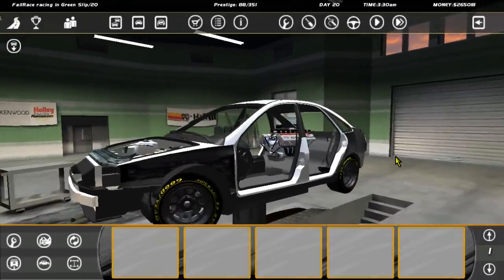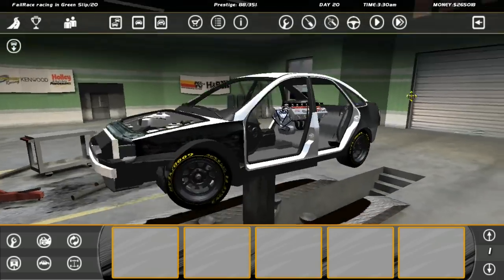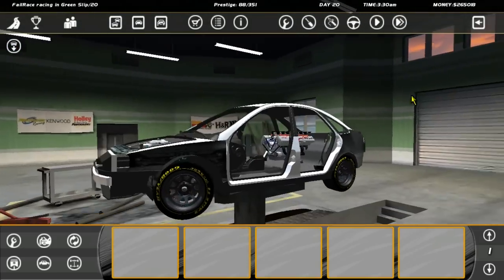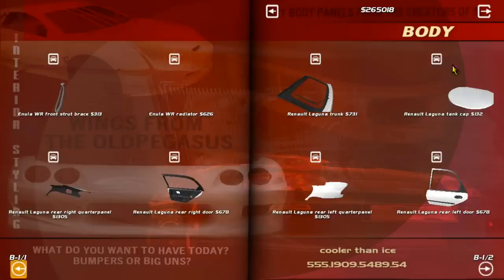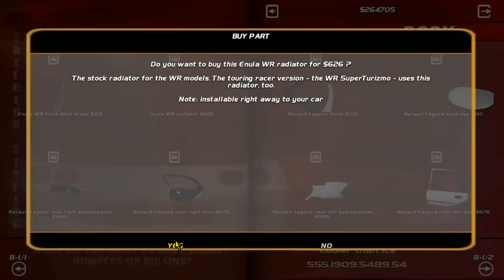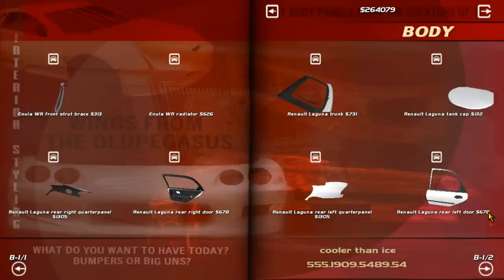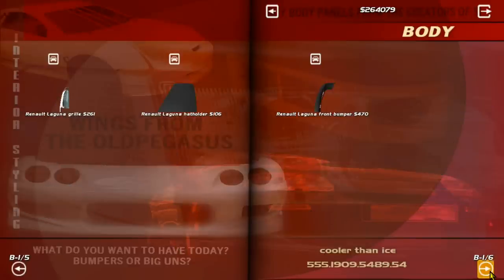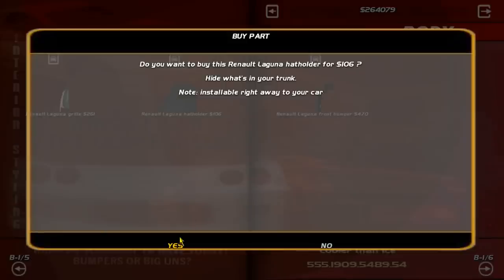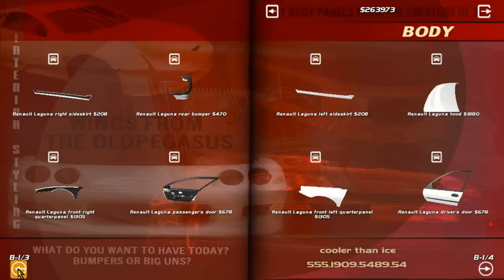I know it was definitely in one or two of them. So we'll go for a bit of a touring car look. Yeah, I'm pretty happy with that. Now, on to the body panels. We could go for standard Renault Laguna stuff. But what's the front strut brace? Is that for the engine bay? Might be. We've got some standard body parts around all through here. Anything interesting? What is a hat holder? I don't know, but I want to find out what a hat holder is.